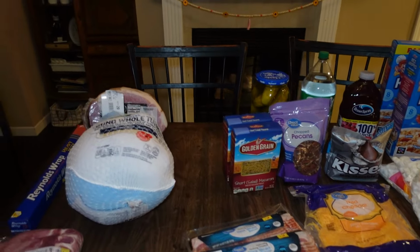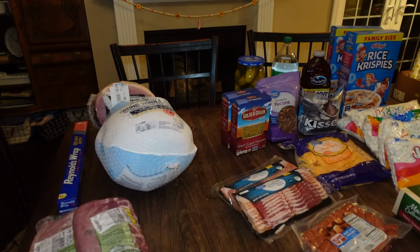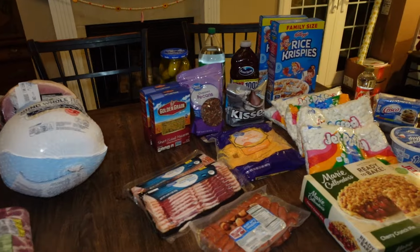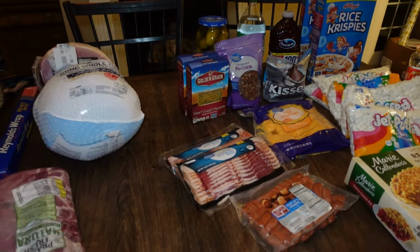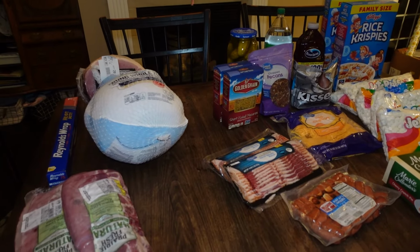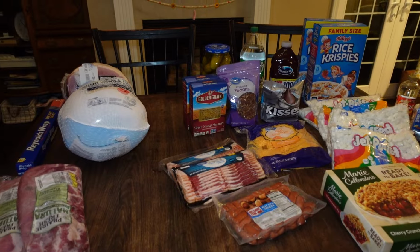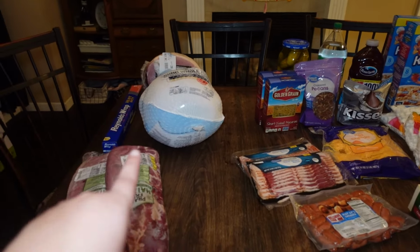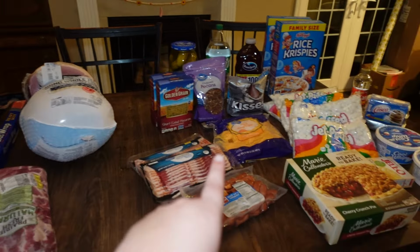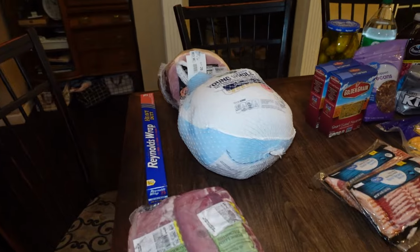So, Thanksgiving is a few days away and I did not plan or prep anything in advance, so now I'm rushing at the last minute to get it done. But I thought I would go ahead and share a Thanksgiving grocery haul with you all. This is from two different stores, and I still have another store that I'll be sharing in just a moment. This small section is from Safeway and this is from Walmart, but let's start over here because I only got a few things from Safeway.